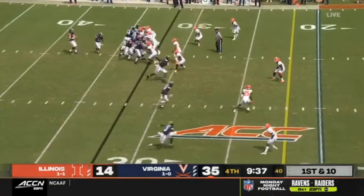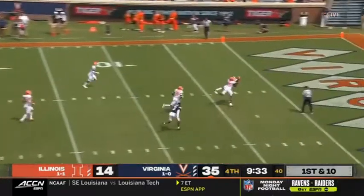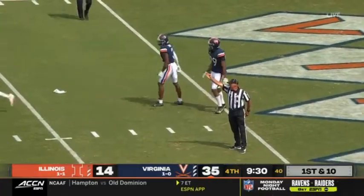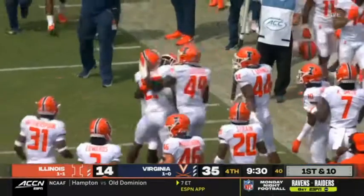Now fake to Ronnie Walker. Again, all day to throw. It has a receiver over the middle. Look at Thompson going up to get it. Down to the 1-yard line. Could have been intercepted. It is intercepted. Wow, what a play. Kirby Joseph took it away from Thompson.